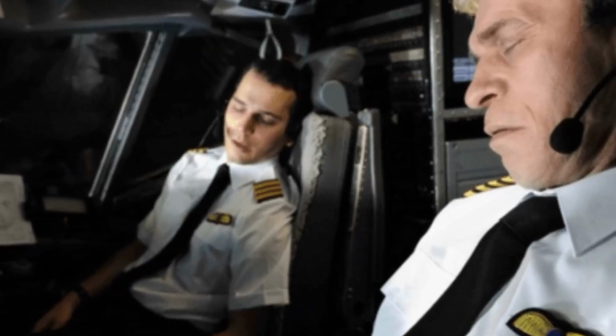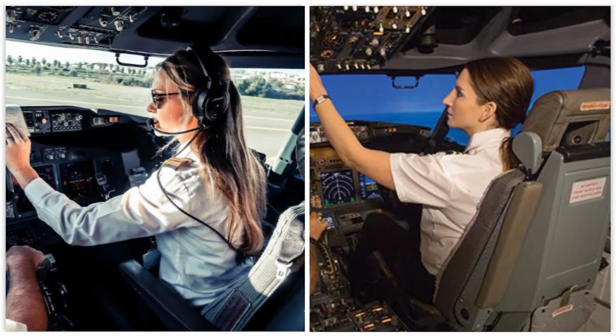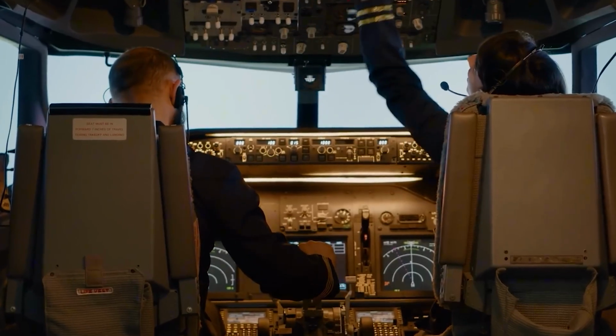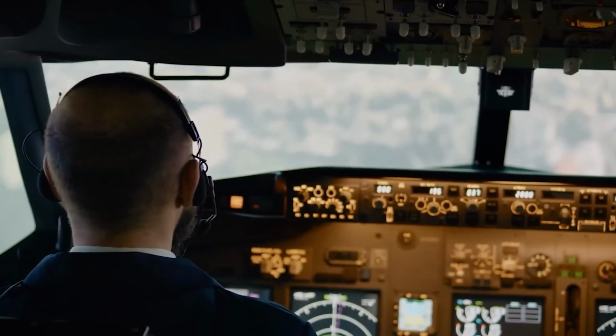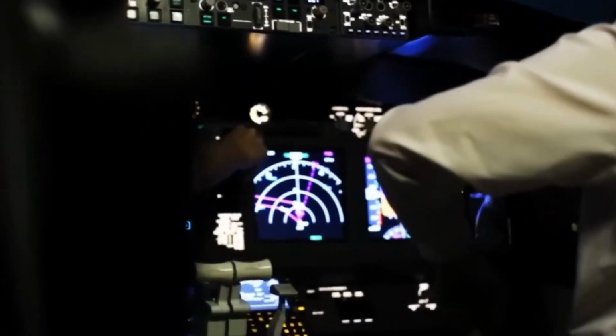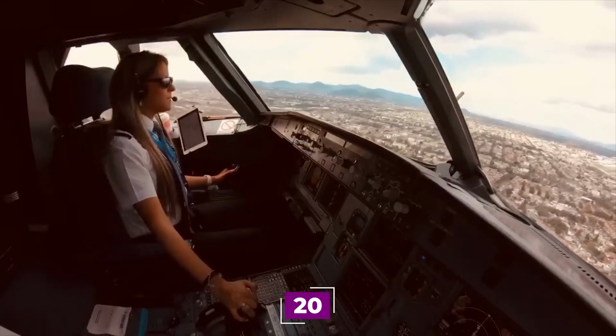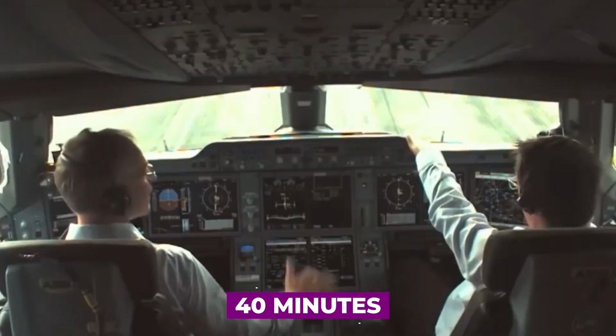It's called controlled rest, and they alternate rest periods, typically with a co-pilot or relief pilot remaining awake and constantly monitoring all of the aircraft systems. Controlled rest is a carefully regulated practice that is designed to combat fatigue and ensure that pilots are alert and focused throughout long-haul flights. The rest periods are scheduled in advance and typically last for around 20 to 40 minutes.